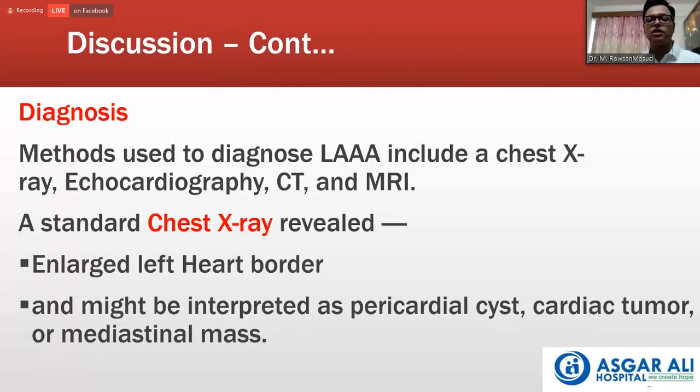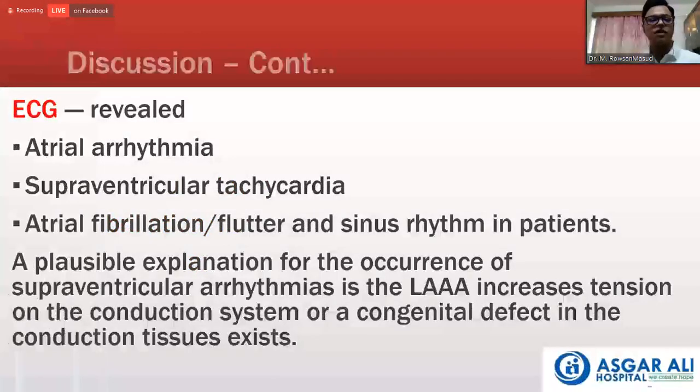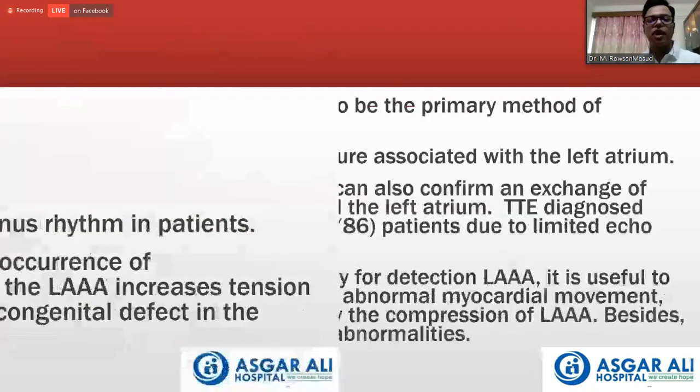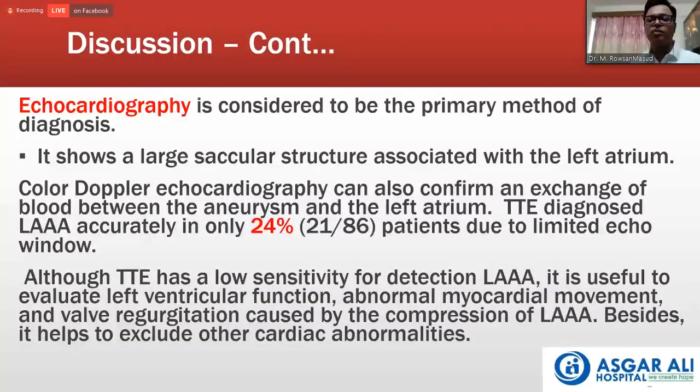Methods used to diagnose LAA include chest X-ray, echocardiography, CT, and MRI. Chest X-ray reveals enlarged left heart border. It might be interpreted as pericardial cyst, cardiac tumor, or mediastinal mass. ECG reveals atrial arrhythmia, supraventricular tachycardia, atrial fibrillation, or flutter. Echocardiography is considered to be the primary method of diagnosis. It shows a large saccular structure associated with the left atrium. Color Doppler echocardiography can also confirm the exchange of blood between the aneurysm and the left atrium.